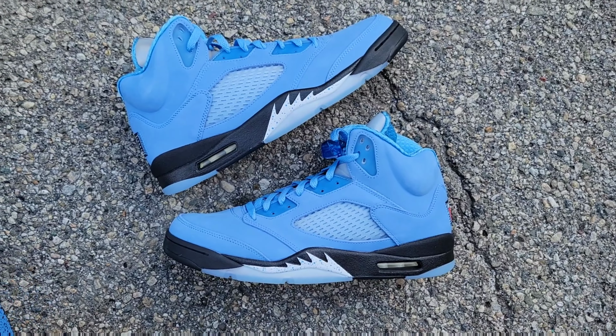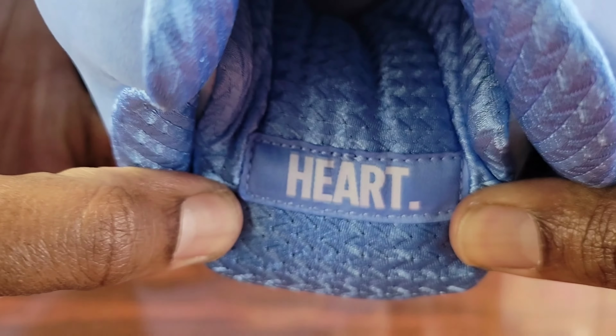Material is really good. I wore these one time in a place where it got real dusty and it made me upset. I know this material, you can still clean it, but I want to keep it as original as possible. 10 out of 10, it's comfortable. You got to love that sock liner. I can't really find a flaw in this shoe.